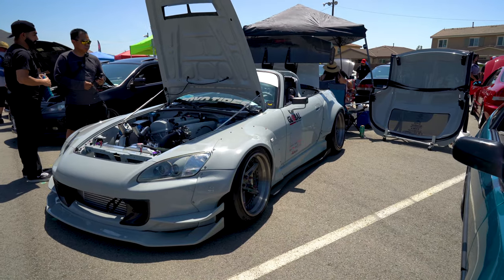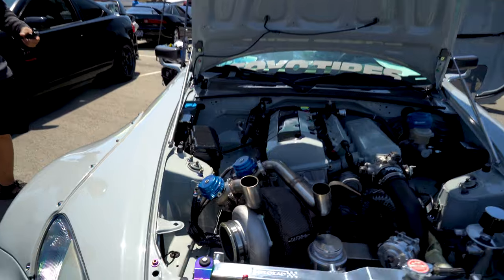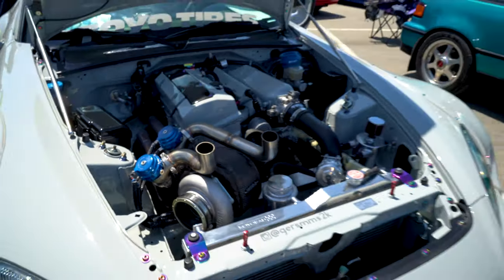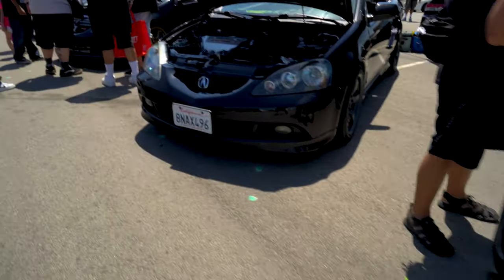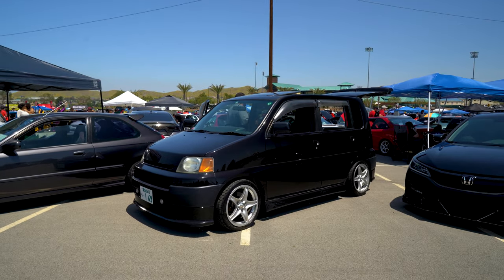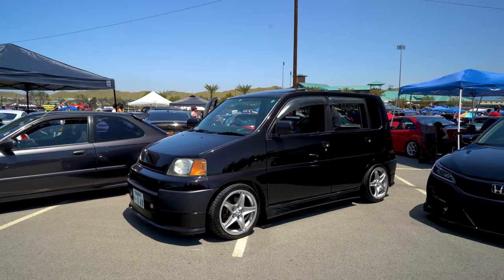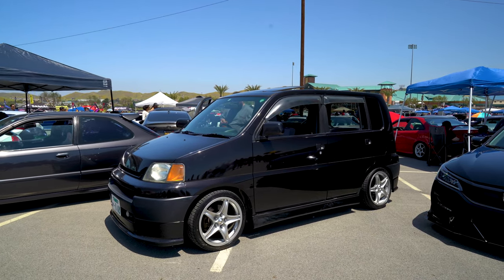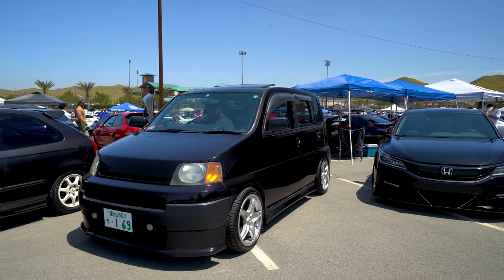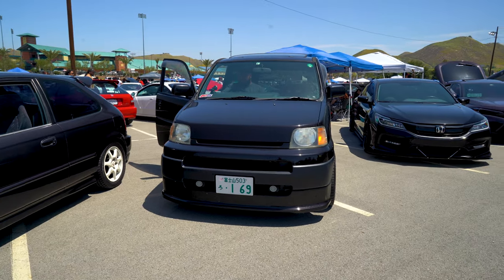You got the Y-body S2K. This one's fully done, huge, looks like full race turbo kit on it. That thing looks like fun. We got our guy from Arizona with the SMX, right-hand drive little SUV. It's like a really big Honda City. But we met him at an event yesterday, and he came down from Arizona.